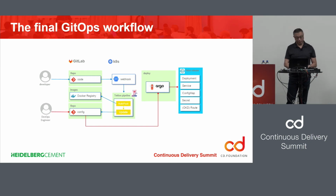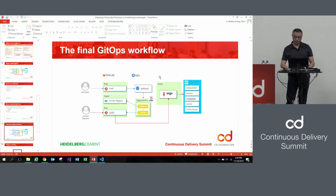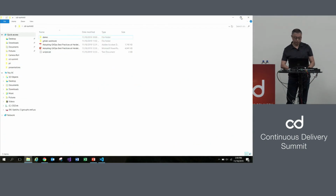If I make some change to the code repo, you'll see the pipeline fire up right away. They call it a pipeline run, and you can see that in real time. After it finishes the build, it will save the changes and modify the image tag in the configuration YAML. When that happens, Argo CD will pick it up and deploy a new pod into the Kubernetes cluster, and you can see that in real time too. So let's run the demo.